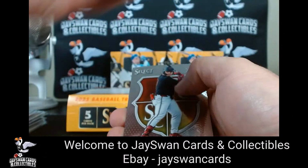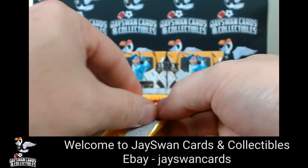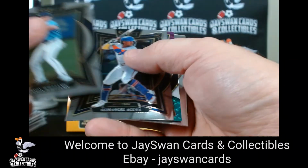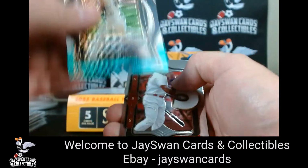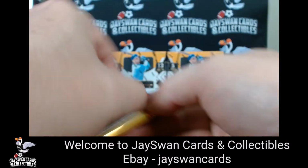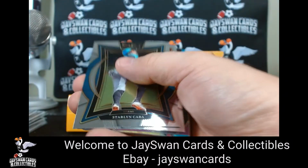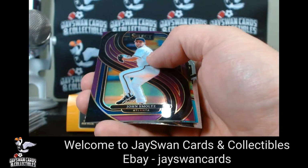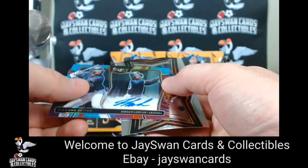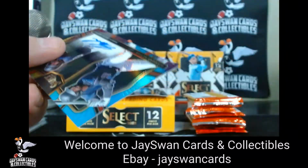Colt Emerson, Mariners to 199. Sasaki. Misiorowski, Tricolor, Brewers. John Smoltz, Braves to 75 on the Premier level. And we got a tie-dye auto, Jordan Lawlar, D-backs. Nice. 11 of 25, Arizona.